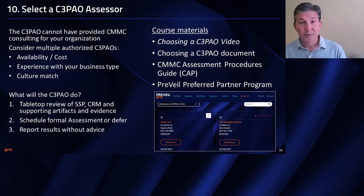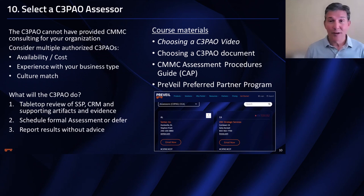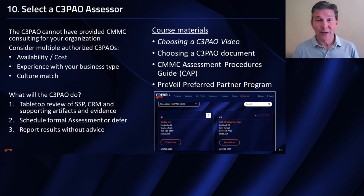Okay, now, Steve, we're getting right to your stuff here with step number 10. This is hopefully the final step in the process: selecting that C3PAO assessor that will work for you. We've got some guidance here, but I'd really like to turn this over to Steve. I know you work with a lot of companies that are considering different options for a C3PAO. What's the most important thing from your perspective that they're looking for? And how do you know when there's a match?